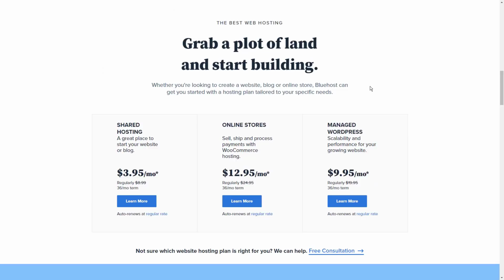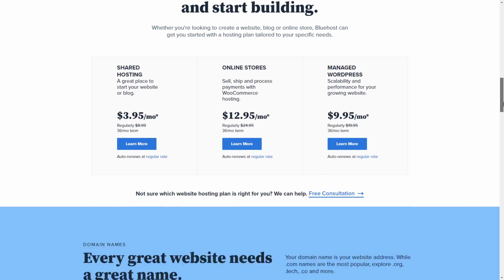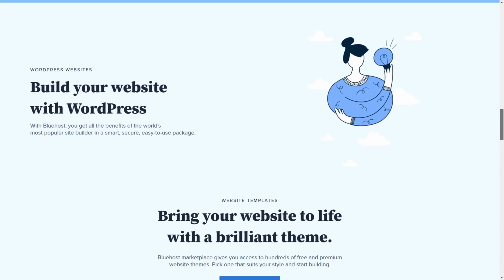PHP hosting on Bluehost shared plans starts at $2.95 per month, and there are four different plans to choose from. The cheapest is the Basic plan, which includes unmetered bandwidth and 50 GB of SSD storage. The Pro plan is the priciest and includes unmetered bandwidth, unlimited SSD storage, and a dedicated IP address.